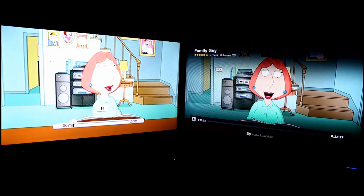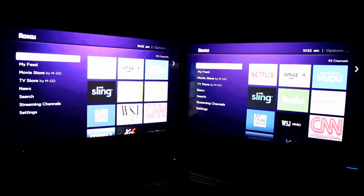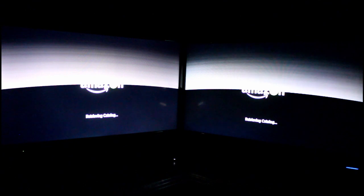Now, you notice real quick, the Roku stick starts off in a slightly higher quality. The Roku One starts slightly lower, then bumps up after just a second of detecting your internet speed. Let's go to Amazon. You see I hit back at both about the same time. Pretty close here.